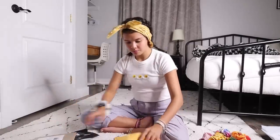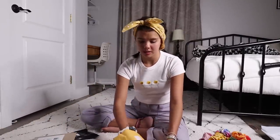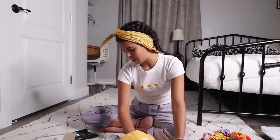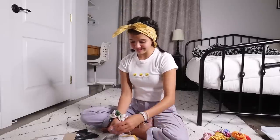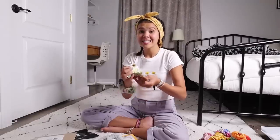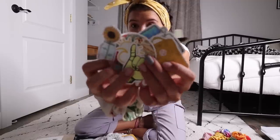We're going to open this one. This is from MENT Boutique. They also sent me some things. I bought a bunch of stuff from them as well, but they sent me some things too, so. Ooh, guys. They sent me stickers. Look at how cute those are.